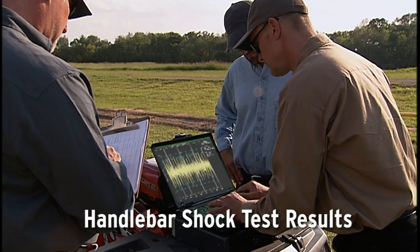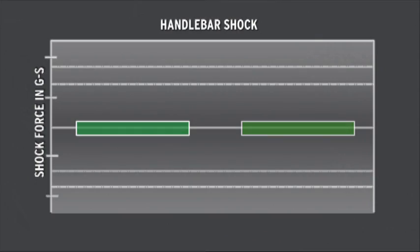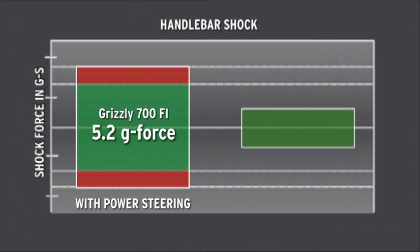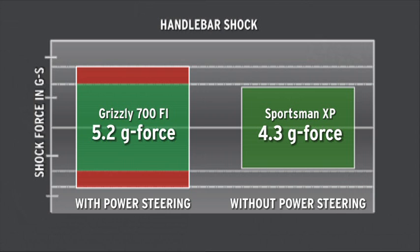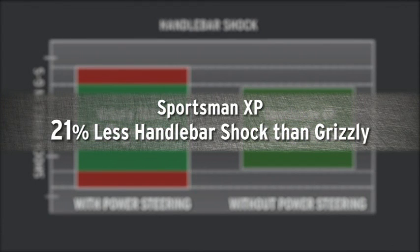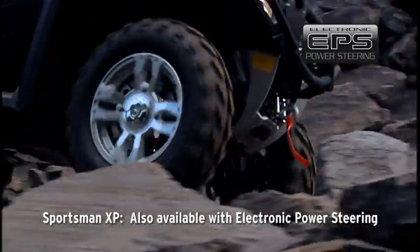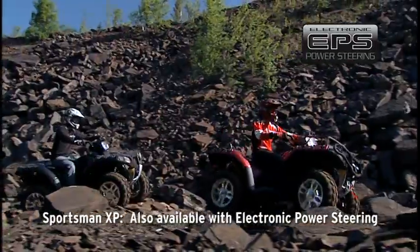We'll graph the results. Hitting the bumps, the Grizzly, even with power steering, had an average force at the handlebars of 5.2 Gs. The Sportsman XP without power steering tested out at 4.3 Gs. That's roughly 21% less handlebar shock, which means much easier steering. For the ultimate in easy steering, the Sportsman XP is also available with electronic power steering.